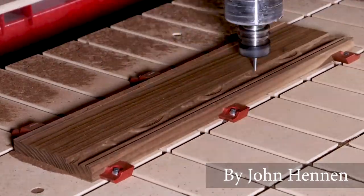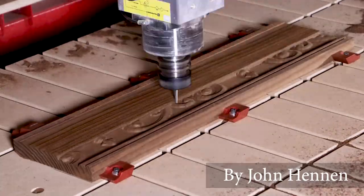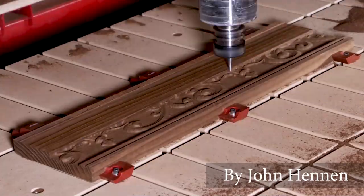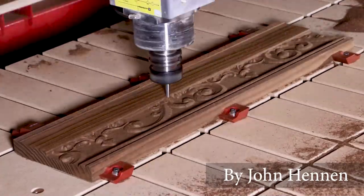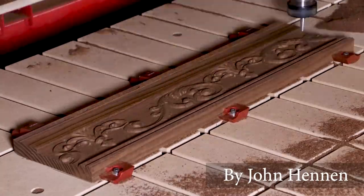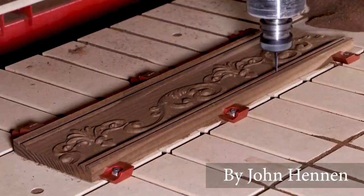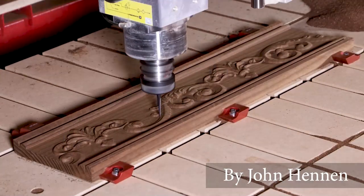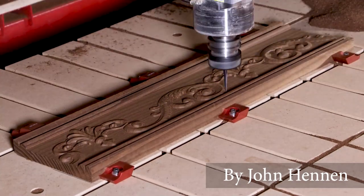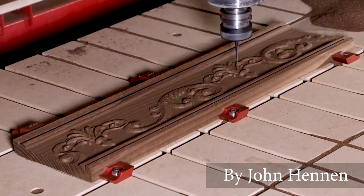Legacy CNC customers are overcoming these roadblocks and finding solutions for their customers by carving any molding design they need. This opens up a lot of opportunities. One advantage is while the CNC is carving, you could be working on other tasks. Another is the ability to produce the same carved moldings as many times as you want. And let's not forget that with a Legacy CNC, you can now create any custom carved molding design you wish.